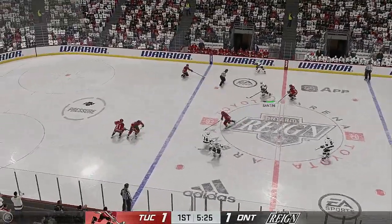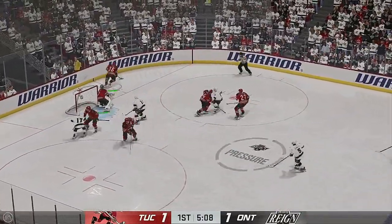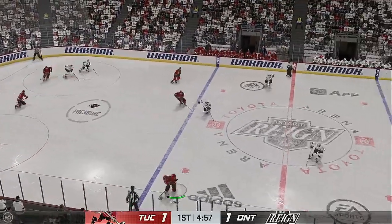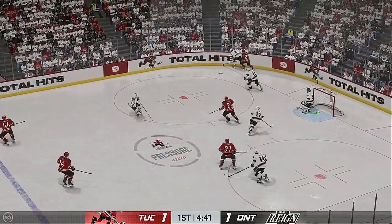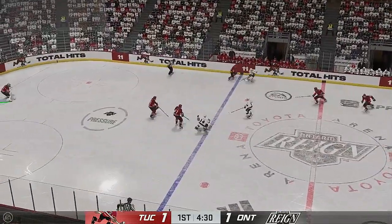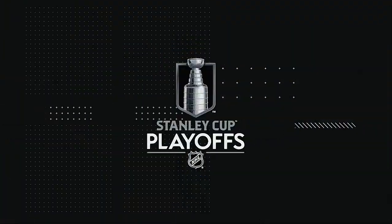Ontario's got possession of the puck after that neutral zone faceoff. The Roadrunners gain possession. Quick pass over to Doan. Tucson's going on the attack as they gain the zone. Misses a golden opportunity there. Sometimes when you have the puck on your stick in a prime time scoring area, it's not about threading the needle. And when you try and thread it, sometimes you miss. And that's what happened there.